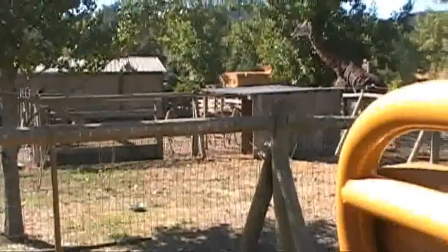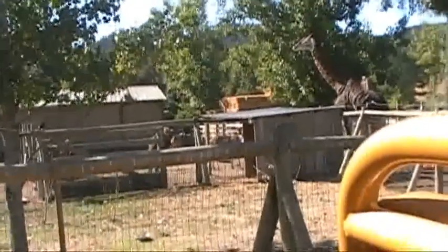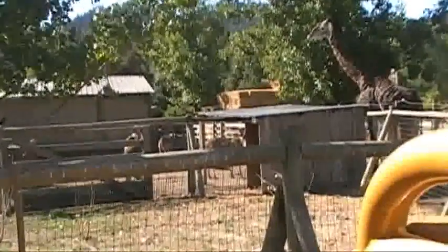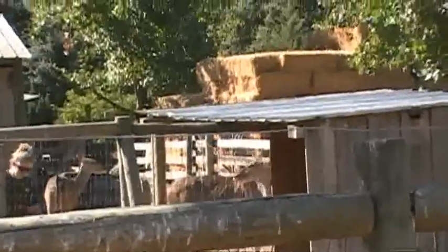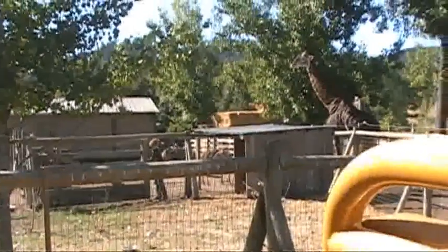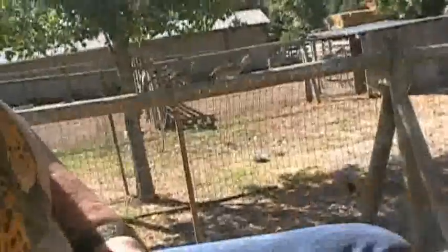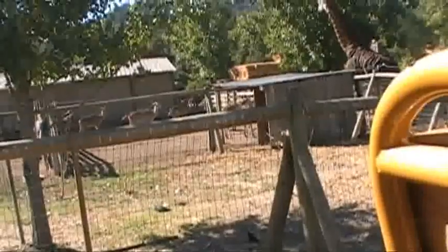Where we have our trainer here kind of guiding them in, those are known as kudu. And again, you can tell a lot about where an animal lives just by looking at their patterning. Vertical stripes mean you're from a nice forested area, and it helps break up your pattern a little bit more. So if you notice their stripes are vertical, they are from a forested area. Zebras have well-defined stripes. The kudu stripes, as you see, aren't so well-defined. So they're from an open forested region.